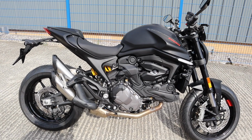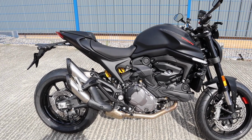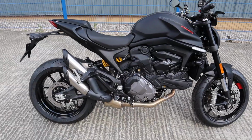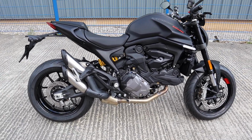It actually looks a lot better in the flesh than what I see in the press releases and that. It's like a mini Street Fighter or something. I think it's going to be awesome with that 950 engine in it. In fact, let's get another Monster. Let's get like the 821 out here and put it next to it and see the difference.